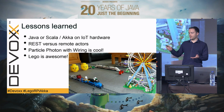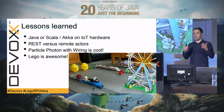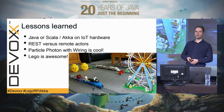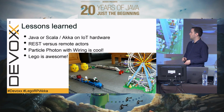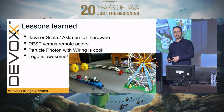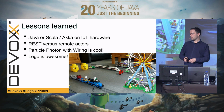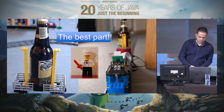Yeah, the rest first remote actors, I think you already saw from our presentation that we really like this. It's really nice, more natural programming approach than using JSON, XML, or something like that. And also the particle photons, the small things we use to control the LEDs, we think they're really cool. But unfortunately, I didn't see somebody run Java on it, but still they're quite cool. And of course, playing with Lego, it's awesome. What do you want more?